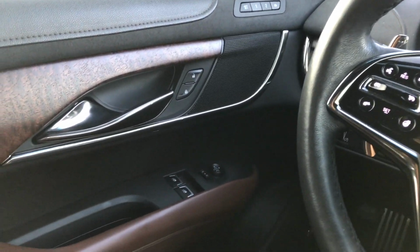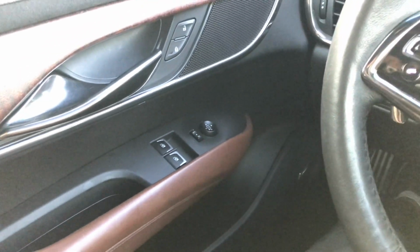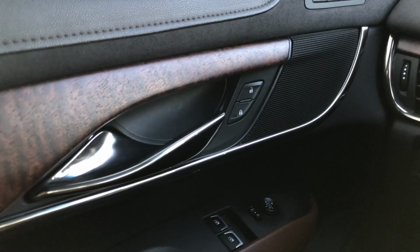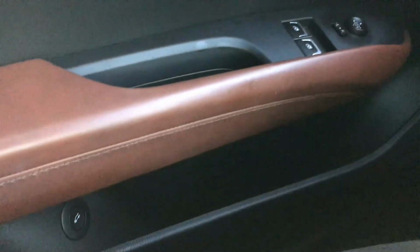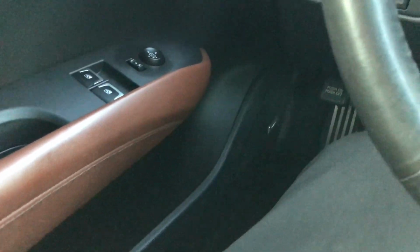So on the driver door, you have the window control. Both windows are fully automatic. Right above it, you have the lock and unlock with the door handles. You also have two memory seats. And right down here, you have the trunk opener, storage, and the Bose speaker.